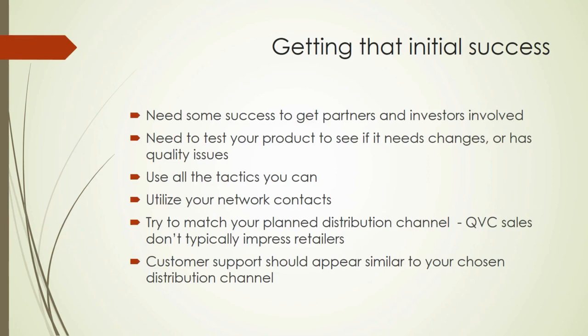Now, what is a beachhead? This is a small sales market where you actually prove that your product can sell. It's very important to make a beachhead to get out there in the marketplace and really get your product going. In a beachhead, you're going to pick the best markets for you, the markets where you have a lot of support, maybe from industry insiders or others, and you're going to use every sales tactic you can to get that product up and running.